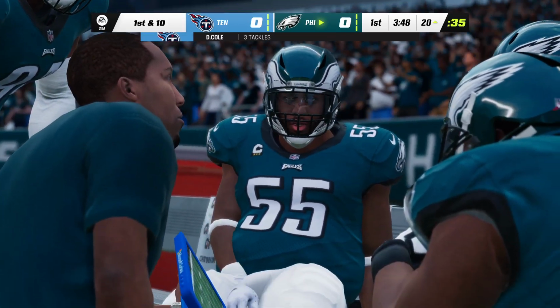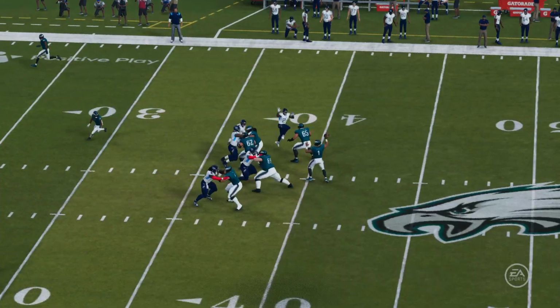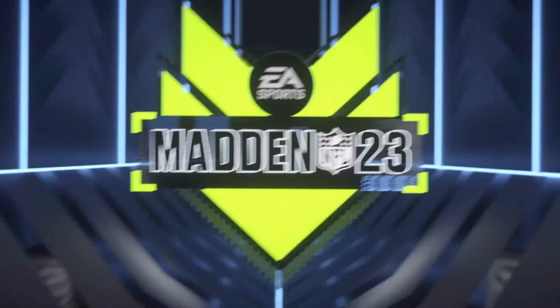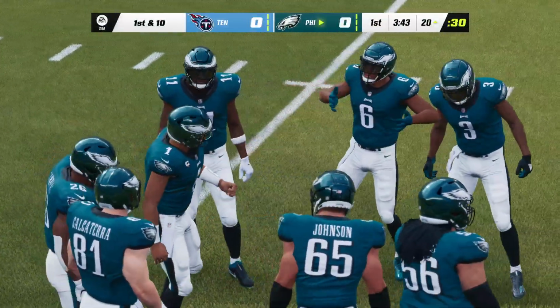So after several rushes to start the game, Charles, they go to the air there and get a nice completion. Nice mix-up on the play calling, right? Establish the running game, make the defense think you're going to do it again, and then hit them over the top. Now you've got them betwixt and between. They don't know which way you're going to come at them.